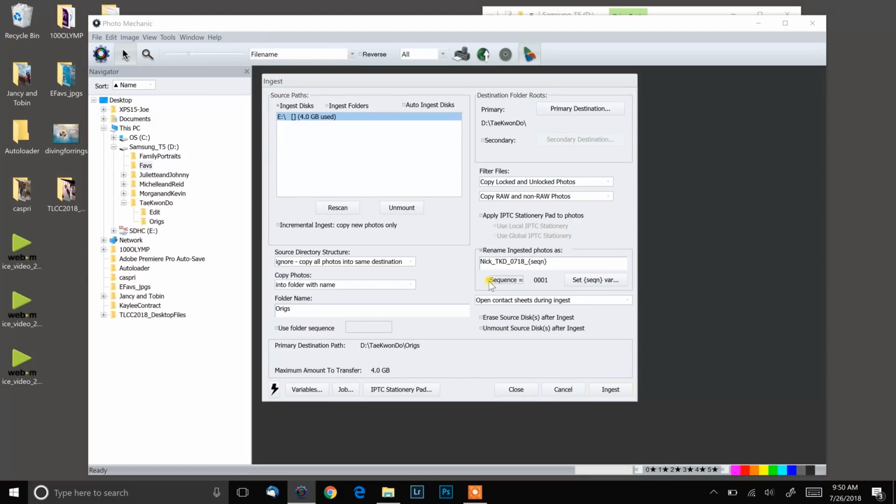One quick thing, we want to hit OK and make sure you check this little box next to sequence. By hitting the little box right there, that brings the sequence variable into the picture. If you forget to do that, it would simply cause all the photographs to have the same name and you would be stuck. So it will warn you about that. I went ahead and did that, and now it's ingesting.